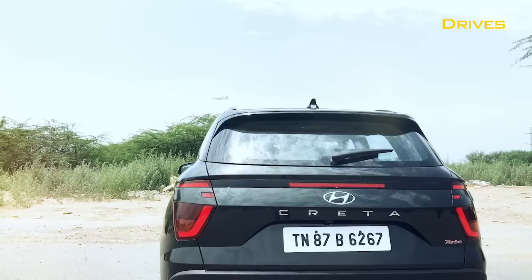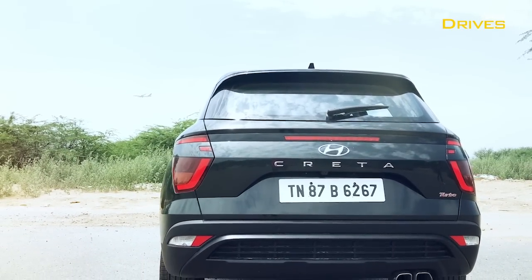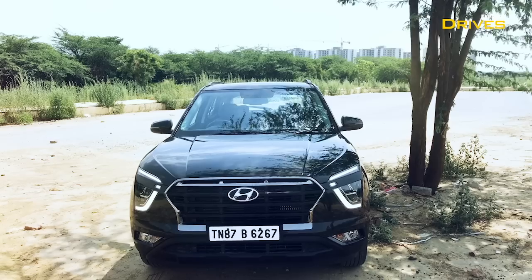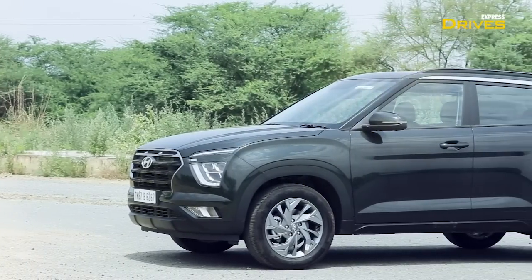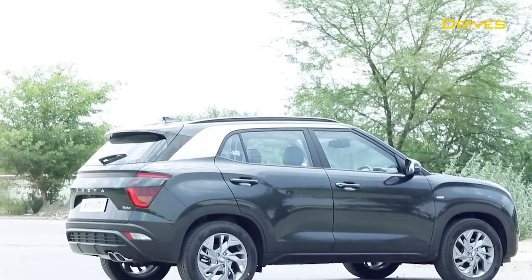And of course, if you look at the tailgate, again, you've got very nice creases going along it. So yes, that coupled with the lower part of the bumper, the twin exhaust tips, all of it is clearly in place to give the Creta a sportier appeal than it had in the previous generation. And for my personal taste, it does work, but for some, like I said earlier, this is still a polarizing design.